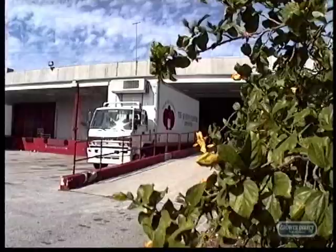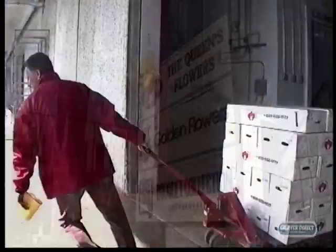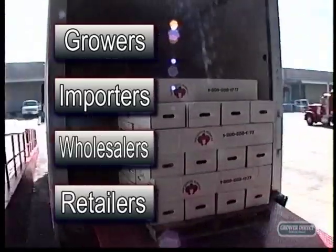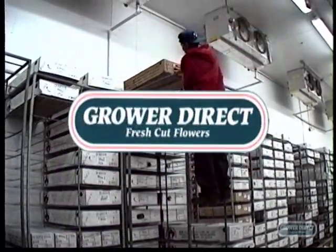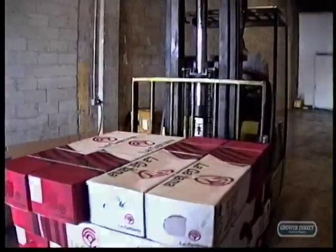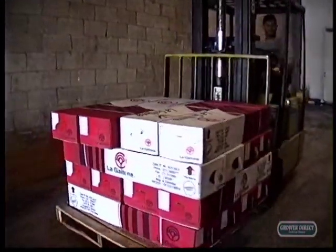Most of the flowers that reach here are headed for the open market, brought in by local importers, then sold to wholesalers across North America. This process can take days. For Grower Direct flowers, the path to the consumer is much more direct. Flowers purchased under our standing orders travel directly to you by way of our facilities in Miami.